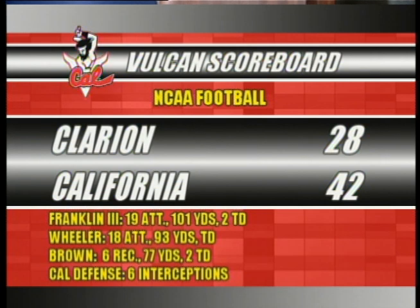Franklin finished over 100 yards for the 3rd time this season, and Cal as a team finished with over 200 rushing yards. The story being Cal's defense with 6 interceptions, the most since last season when they picked off IUP quarterback Chase Hazlitt 4 times.